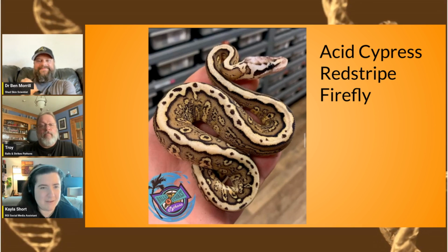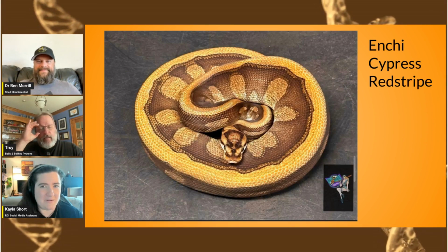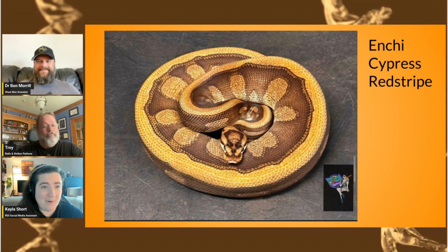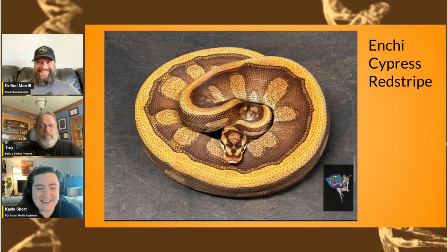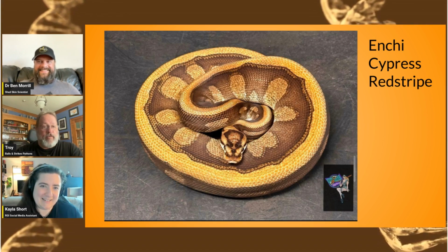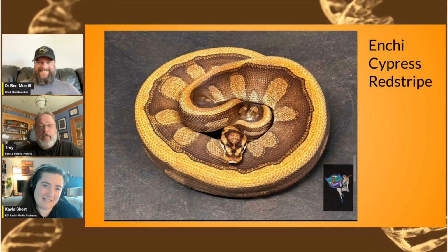Oh yeah. Okay, when we pulled up this picture, I thought, oh, that's got to have Monarch in it, but no, not a bit. Yep, and she's Cypress Red Stripe. As you can tell, I love Cypress Red Stripe combinations. We do a lot of them.